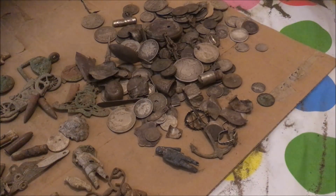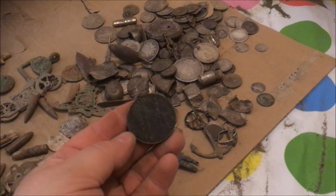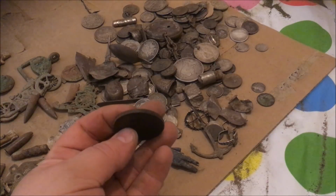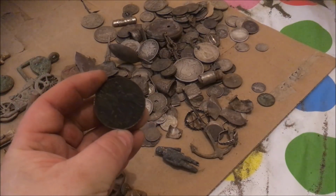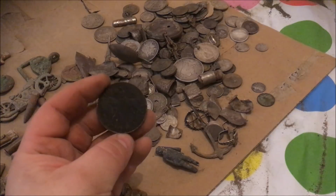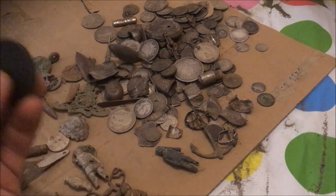Let's see if I can bring the horse up. I should be able to see it now. There you go, you can see the horse. Big silver horse. This is silver, believe it or not, 925. You'd never think it looking at it. Silver crown I found mudlarking. Beautiful find, and somebody only pointed me in the direction that it was actually a crown quite recently, so I didn't know up to that point. But there you go, lovely silver crown I got.